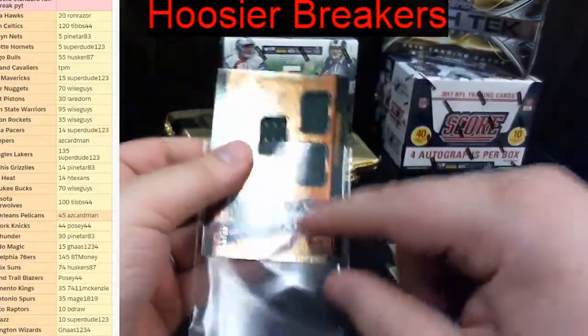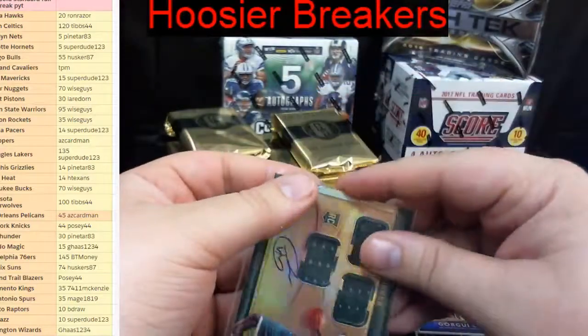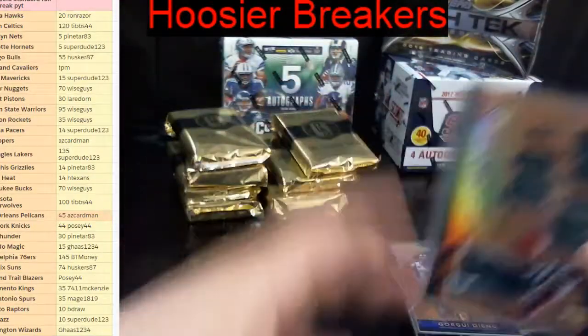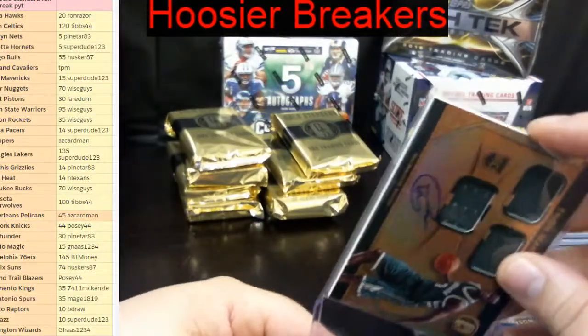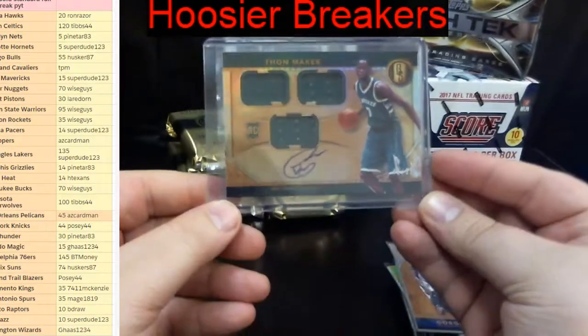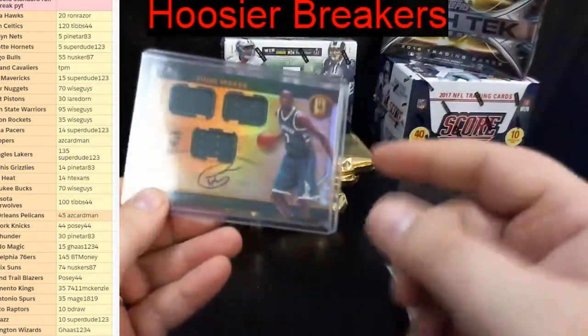This guy, I think, is going to end up being a beast. He's super young right now. But I'm talking like a Kevin Garnett kind of game. I was watching videos of him when he was in high school. Just insane. He's got handles like a point guard.